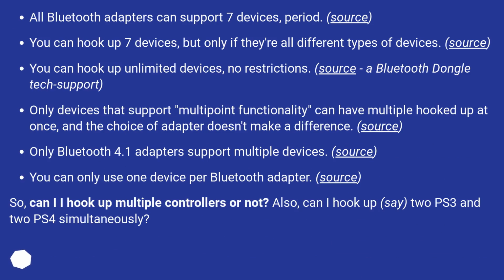All Bluetooth adapters can support 7 devices, period. Source: you can hook up 7 devices, but only if they're all different types of devices. Source: you can hook up unlimited devices, no restrictions. Source: a Bluetooth dongle tech support.